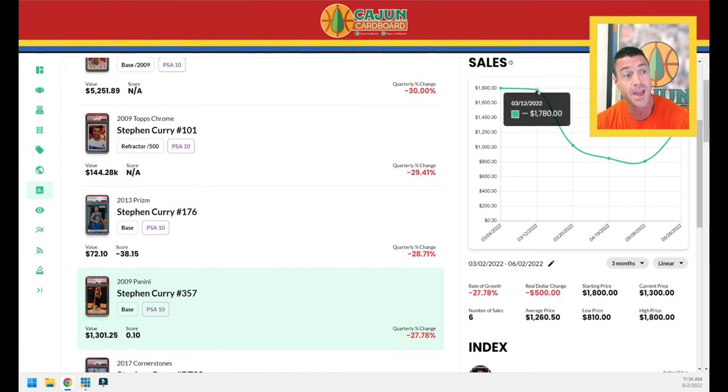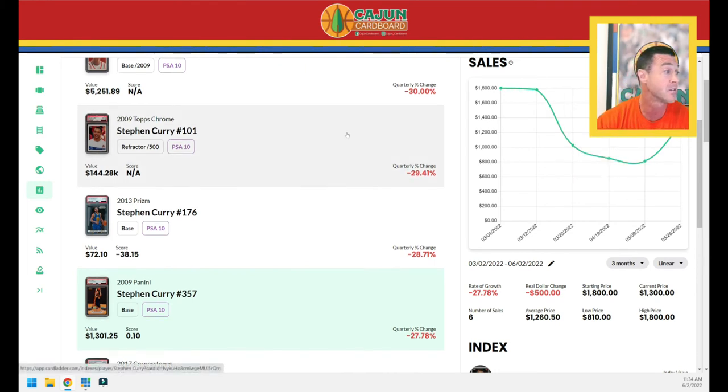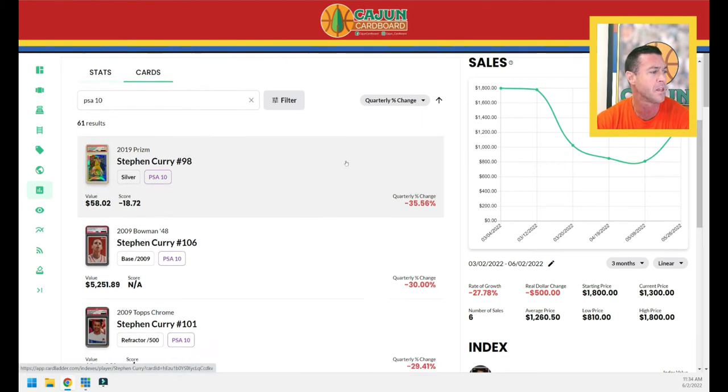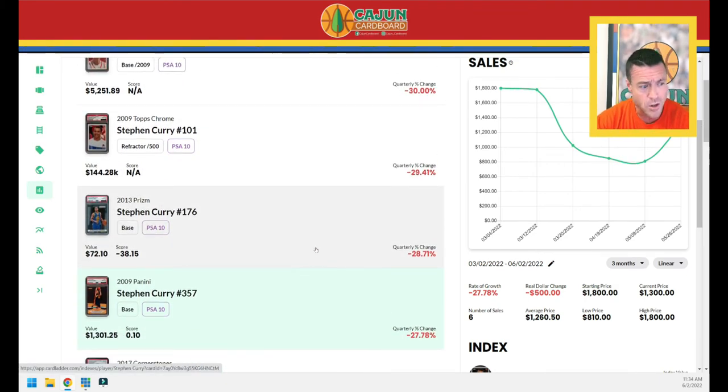Imagine if we went from 1,800 to 810 and we didn't have this recent sale from 5 or 6 days ago. This card would be down more than 50%. I mean, that's a huge drop from 1,780 down to 810. So that would be about a 60% drop if my math is correct, maybe 55, something like that. Anyway, so there's 5 cards down.